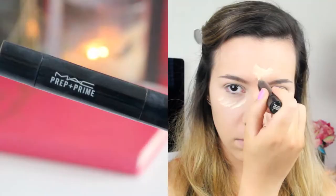And then I'm going to go in and start contouring my face, and I'm going to highlight with MAC's Prep and Prime in the color Light Boost. This is absolutely amazing for highlighting the high points of your face, and it really does stay on all night or all day, and I think it just gives a really pretty glow.